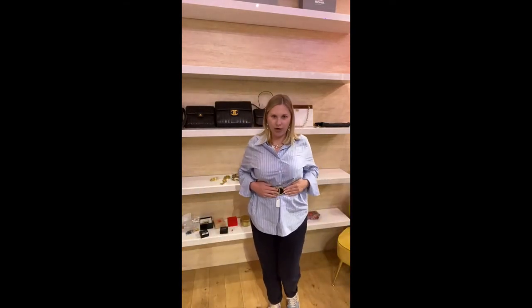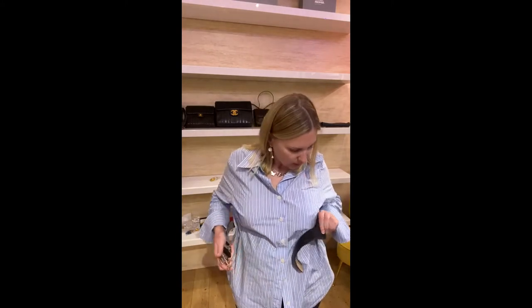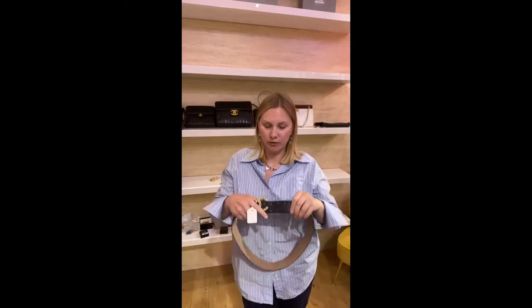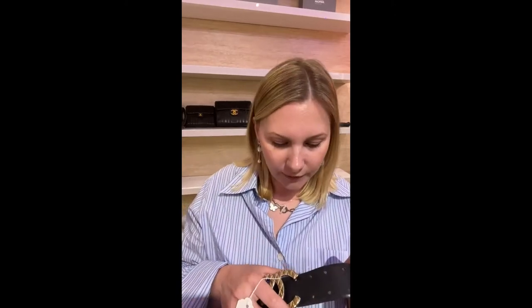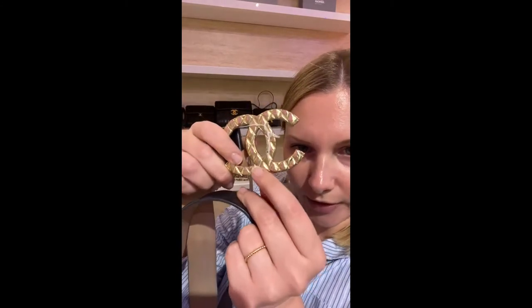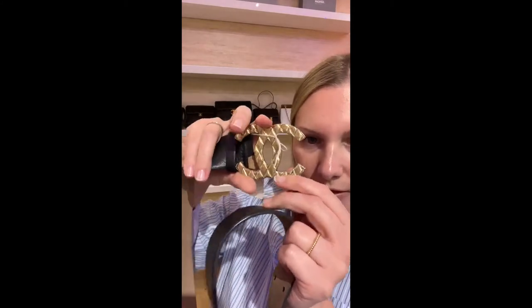So I'm now trying it as a smaller size on the first holes, but there is room for more, and I'm a UK size 12, I think a US 10. So this is the size. And it is signed on the inside in here. The 2009 fall collection features the interlocking CC buckle in champagne color. It does have some minimal wear in here, but it's very minimal and barely visible.